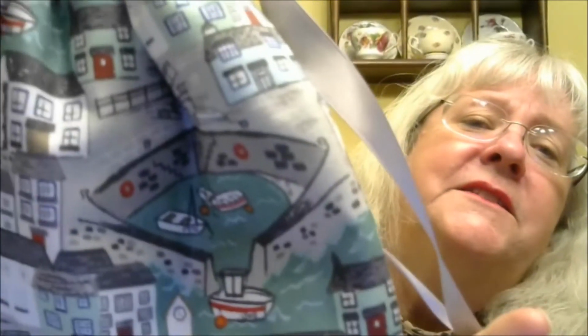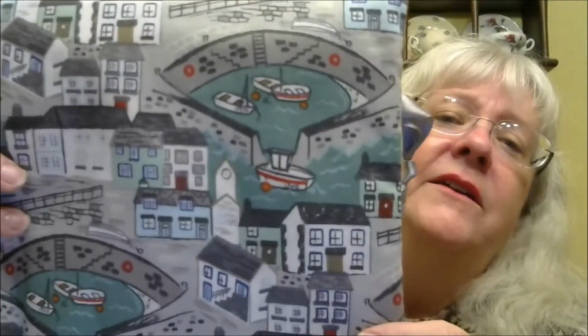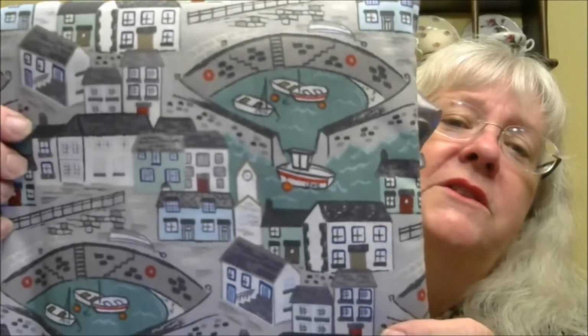It is a drawstring, and the drawstrings are gray, and the pictures on it are a little seaside village, which kind of fits because Saratoga Knitting lives in Marblehead, Massachusetts, which is a small little island part of Massachusetts that kind of sticks out. It's near Salem, kind of northeast of Boston, if that helps you out any. But there it is. Is that cute? There are little boats in the harbor and stuff.